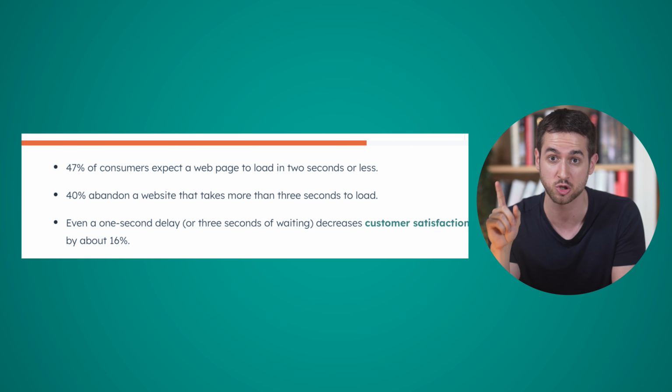Your hosting provider, make sure you pick a good one. It's going to play a big role in speed if you're building your website on WordPress. And you also want to make sure you're using something like WP Rocket or some other sort of caching service as well.